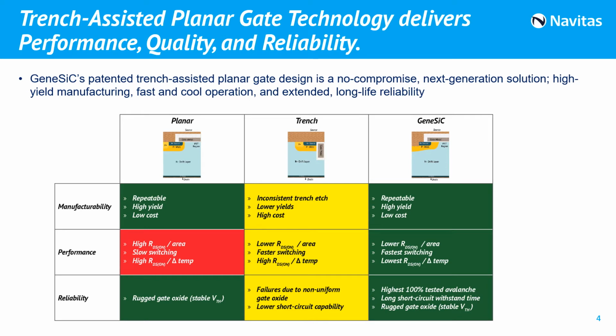capability. So GeneSiC's approach plays on the planar gate, but it has some structural and technology differences which shine through. It has the manufacturability of planar, it has the performance which is at the level of trench, you could say, and it has that reliability which is above planar through some of the device concepts and technologies we've integrated in the design.